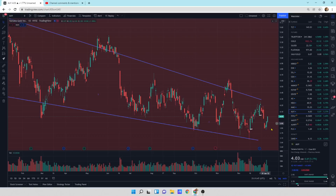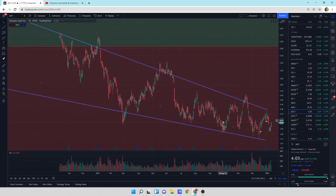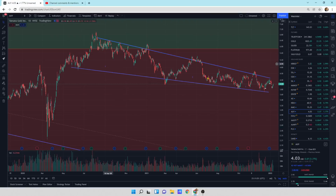Yamana Gold, good buying pressure here. I like buying in these descending wedge patterns. This is a massive descending wedge pattern. We'll probably get a very good break if gold can continue its run higher.